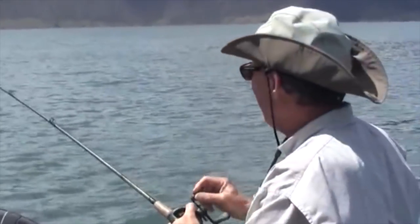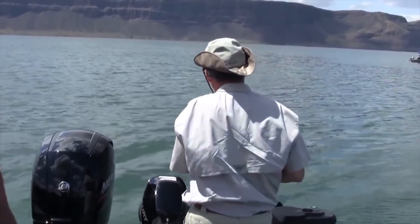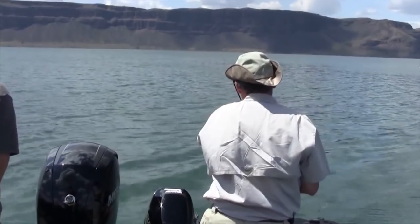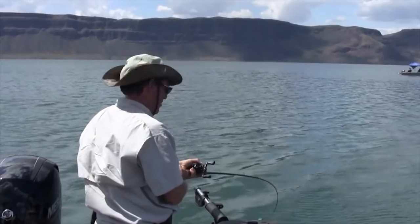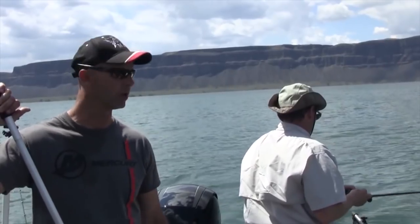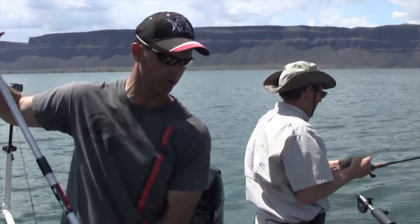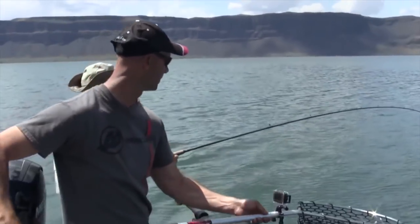Fish on. Oh yeah. Marking more fish right there. This is what you're out here for all day. In a well-known spot on Banks, Poplar Point. Poplar Point, well-known walleye spot. Big, long, tapering point here. Lots of walleye have been caught here over the years.